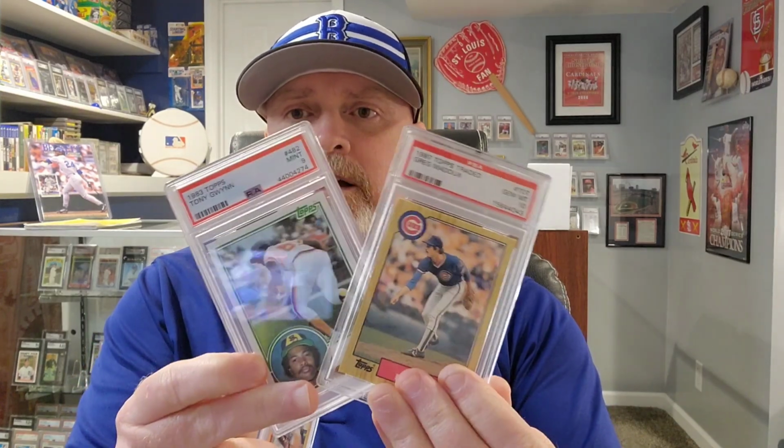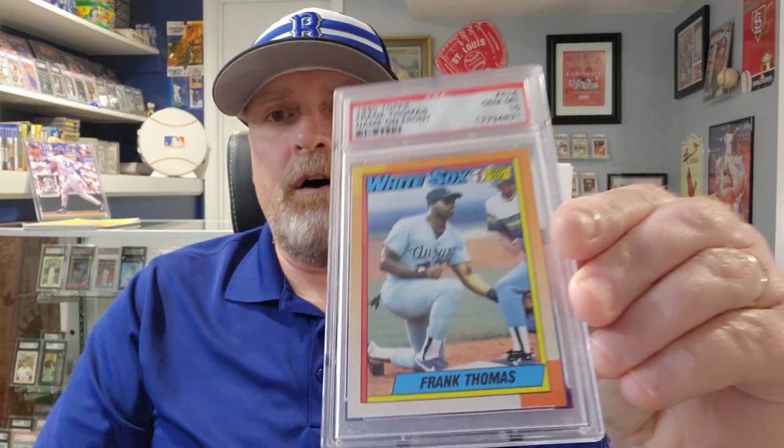And here's another one. Frank Thomas. Now, actually, my wife did buy this for me off of eBay, and I bought both of these at shows. But here's another example of a card you're not going to find at every show in a 10. And there are thousands of these in 9s and 10s, like probably, I don't know, 10, 20,000 of these in 9s and 10s. So it's not a scarce card, right in the middle of the junk wax era. But again, it's not a card you see every day at a show.